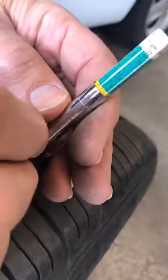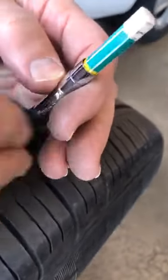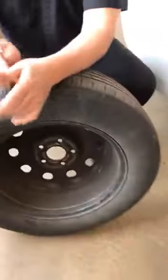That's an indication that we're out of tread, if that's the only tread depth we had left. So when you get to that mark, that tire is basically worn out. Other things you want to consider.